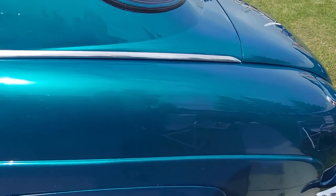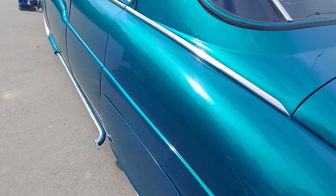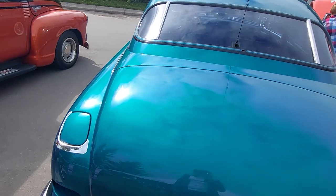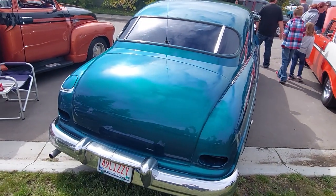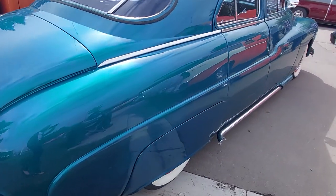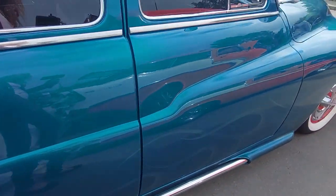Take a look down the side of it and everything. This awesome turquoise color looks really good too. Got tinted windows and everything. It is absolutely gorgeous. Big fan of this 49. And it's got the fender skirts, which again you almost never see anymore.